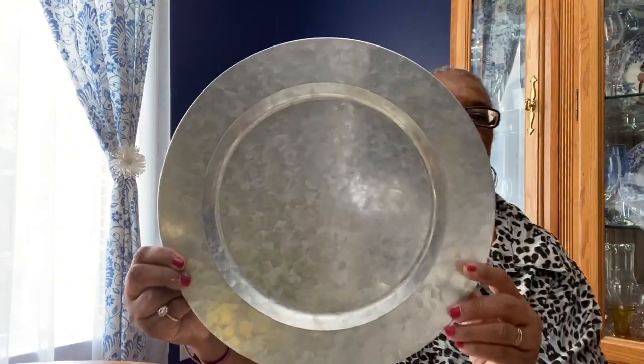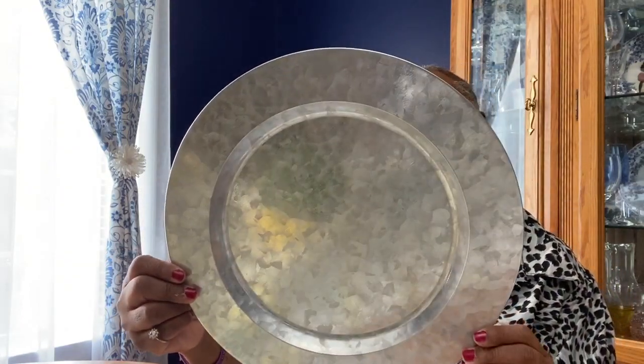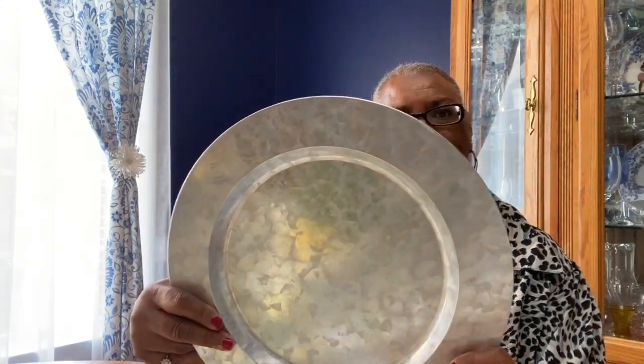I just looked down and saw this Dollar General bag, and I saw these galvanized chargers. I thought they were really pretty. I said, let me pick these up because I never know, I might use them for a tablescape.